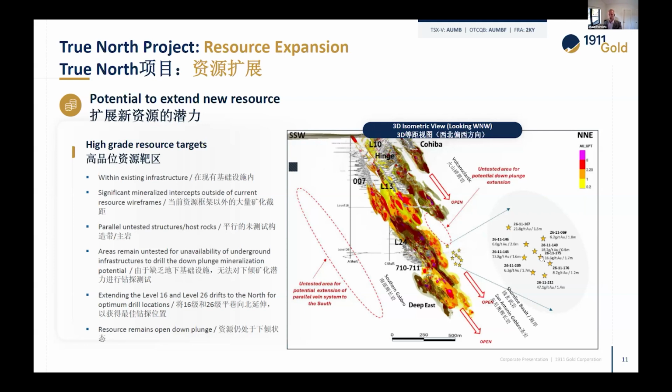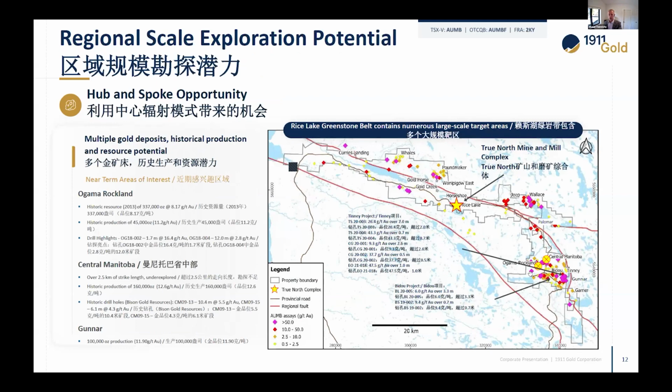Long term, we have a very large prospective gold belt. As I said earlier, I have a number of past producers down here in what we call the central Manitoba area, but there are actually a number of different projects here. Very similar types of geology down here to what you've got up here.